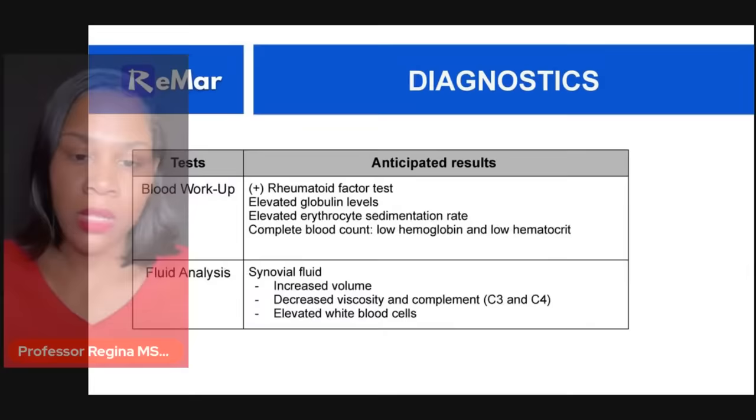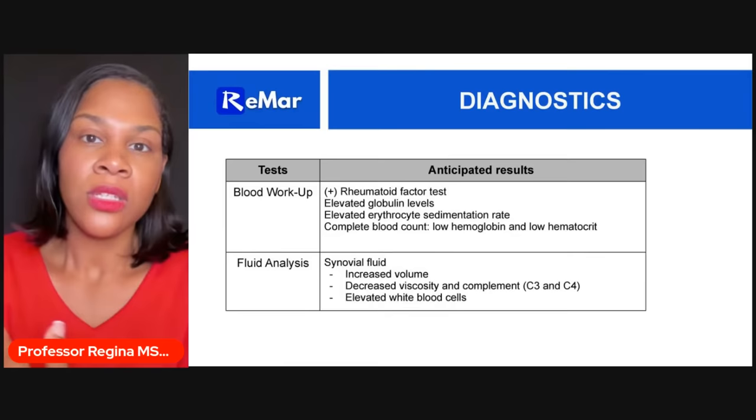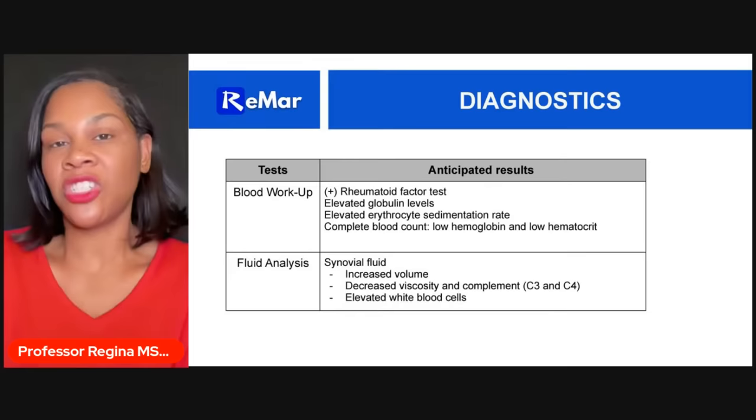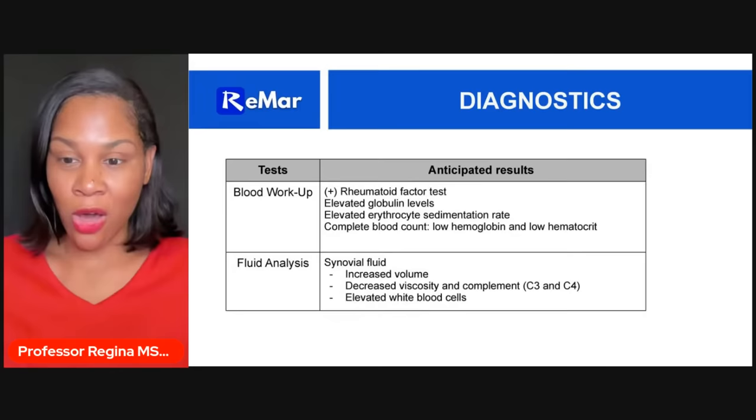And yes, erythrocyte sedimentation rate does measure inflammation, which is going to be apparent in rheumatoid arthritis. So if we're talking about osteoarthritis, would we expect the physician to order an erythrocyte sedimentation rate? Are we going to be looking for that? No, my future nurses are going to say no, because we understand what that measures.